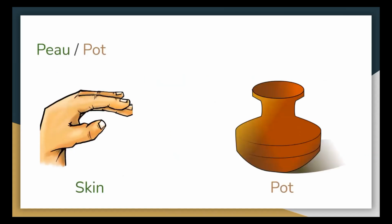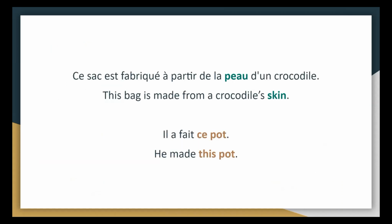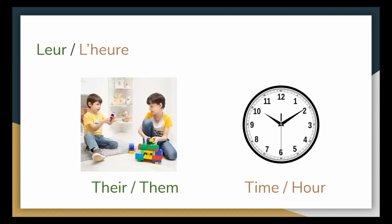Peau and pot. Peau, P-E-A-U, means skin, our skin. La peau, the skin. Whereas pot, P-O-T, means a pot or a container. And we see un pot. So la peau, the skin, le pot, the pot or the container. Ce sac est fabriqué à partir de la peau d'un crocodile. This bag is made from a crocodile's skin. Il a fait ou il a fabriqué ce pot. He made this pot.